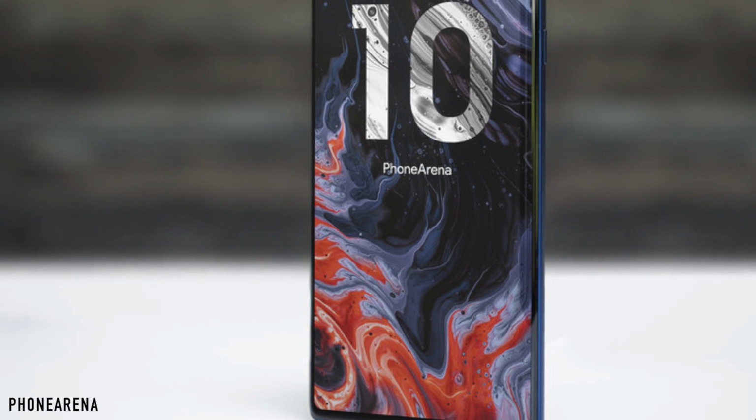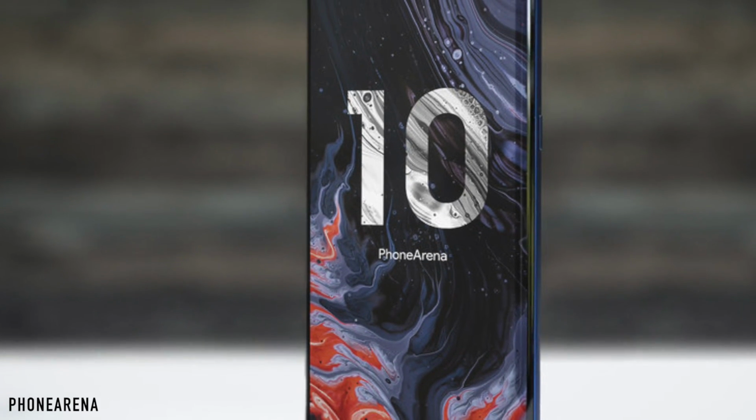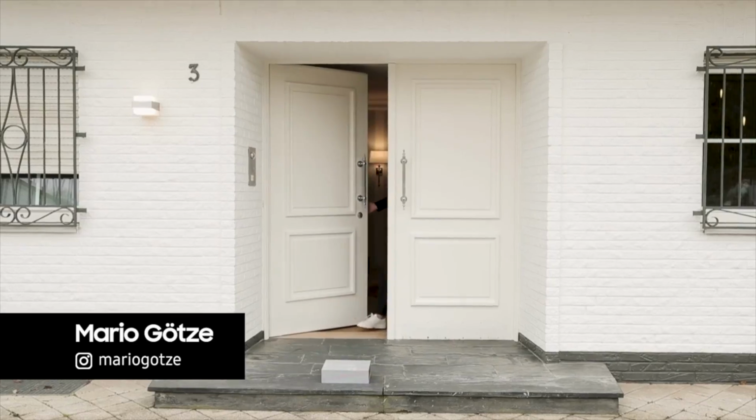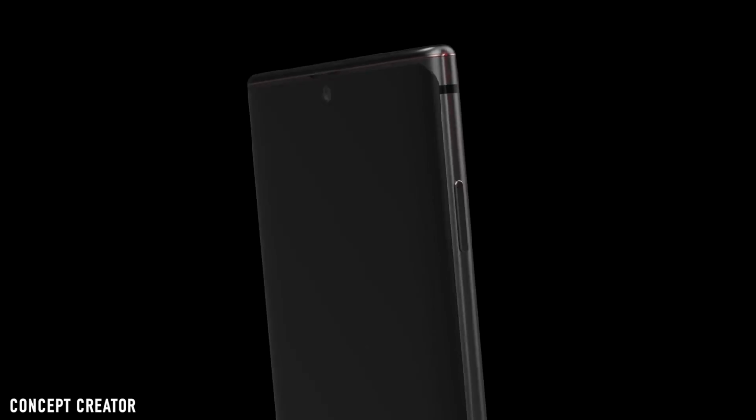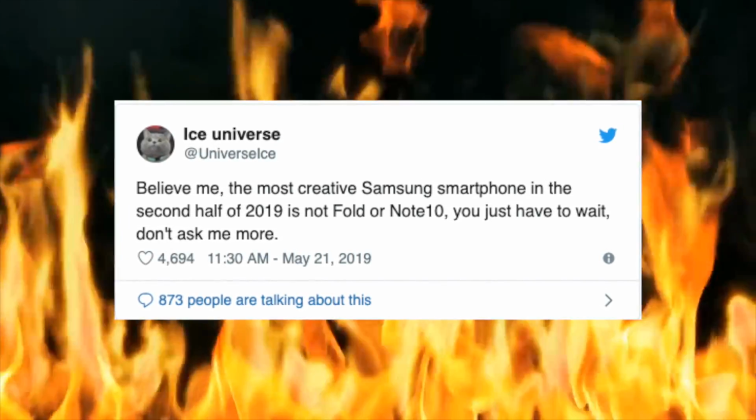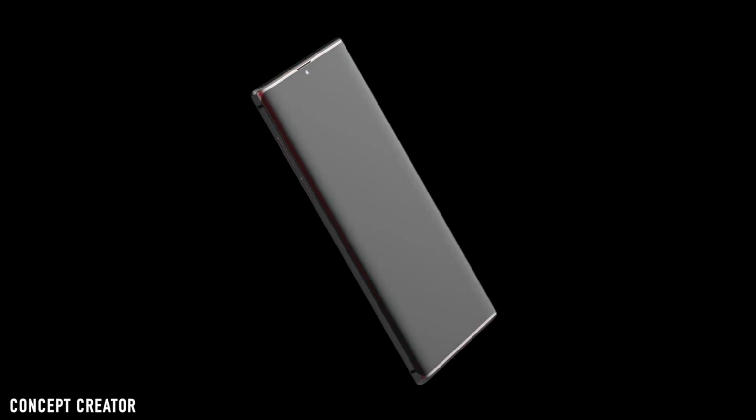What's up guys, it's time to unfold the exciting news regarding the Samsung Galaxy Note 10. The best Samsung phone has yet to come, and no, it's not the Galaxy Fold or even the Galaxy Note 10. Something hidden, something secret is coming our way. And before we talk about that, let's discuss everything regarding the Galaxy Note 10.